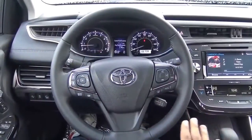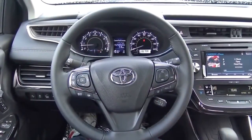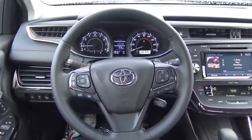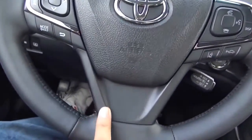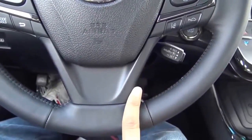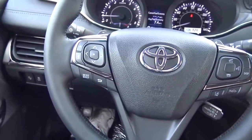Now, coming to the steering wheel design, it's okay, but it's certainly not the best from the Toyota brand. It is a little plain Jane looking, especially for a $40,000 vehicle. I wish they would have put some kind of chrome trim right here, or some kind of wood accent right here. But it's just kind of plain looking in my opinion.